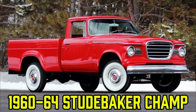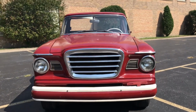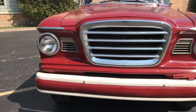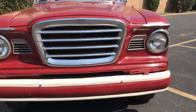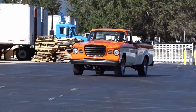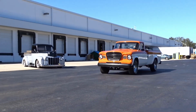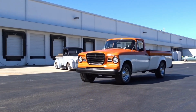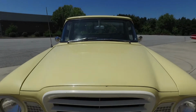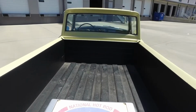1960 to 64, Studebaker Champ. There are vehicles that aren't born for instant glory. They don't make headlines or sit proudly in the halls of great museums. But when rediscovered, they feel like a forgotten treasure, unearthed in an old barn. The Studebaker Champ, built between 1960 and 1964, is one of those cases. A pickup with the soul of a sedan, it still surprises anyone who takes the time to really look at it today.